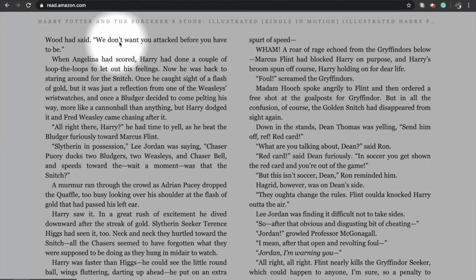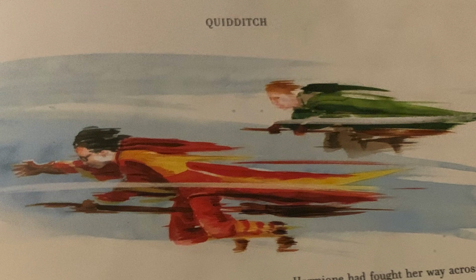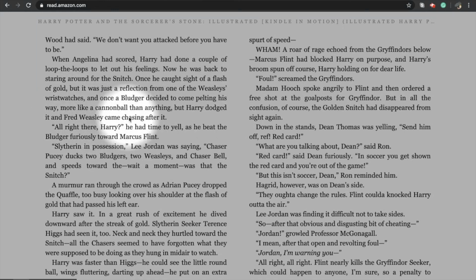Wood had said, "We don't want you attacked before you have to be." When Angelina had scored, Harry had done a couple of loop-the-loops to let out his feelings. Now he was back on, staring around for the snitch. Once he caught sight of a flash of gold, but it was just a reflection from one of the Weasleys' wristwatches, and one of the Bludgers decided to come pelting his way, more like a cannonball than anything. But Harry dodged it, and Fred Weasley came chasing after it.